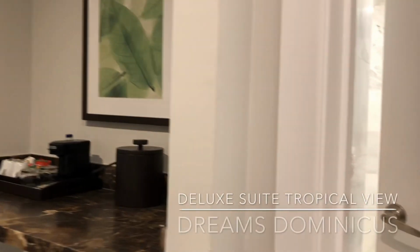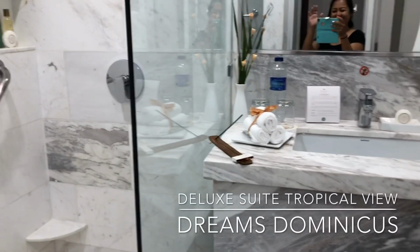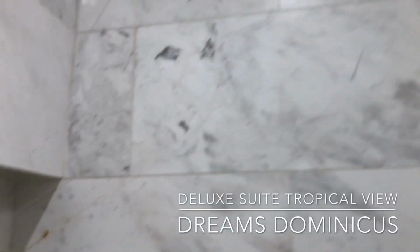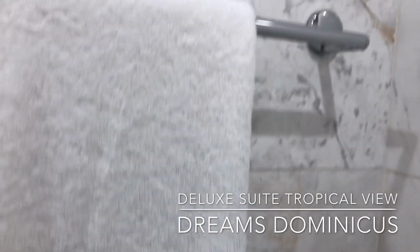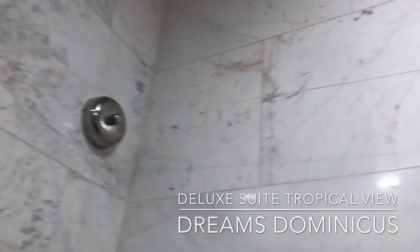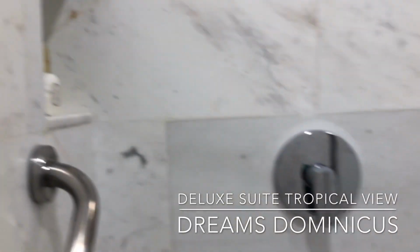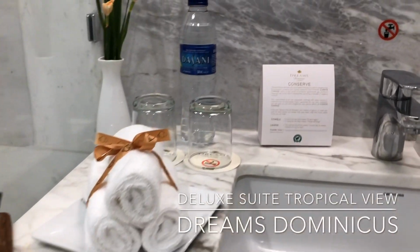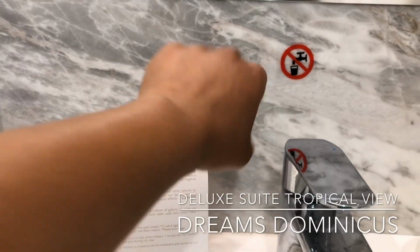So when you first walk in, to your right is the bathroom. And right here is your shower area. Very spacious, and you have your shower gel, shampoo and soap, towel, and if you look up there is a line to dry your clothes. On this side is the sink that has the incense, more towels. There's always bottled water because you'd want to brush your teeth with bottled water. Like it says, don't drink.